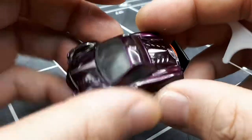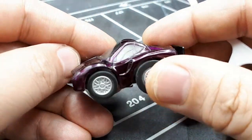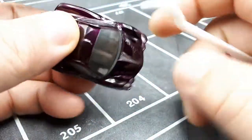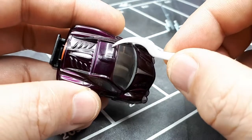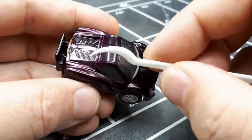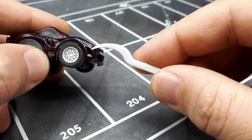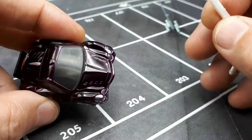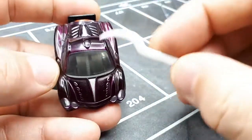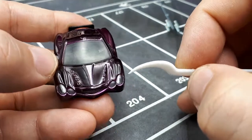Okay, well, it's got this really interesting purple metallic going on. I almost feel like it was painted silver and then the clear coat is purple, because it's darker in certain areas, you know? It's dark here, but it gets light there. Or maybe it's just the way the light is hitting it. Well, I don't know. But you can see that the smoked plastic isn't really dark on this one, because you can clearly see the motor there.